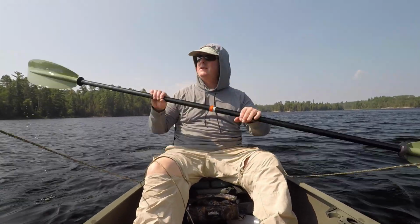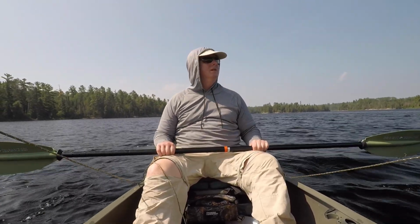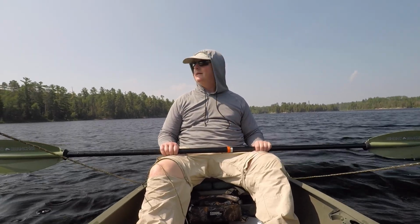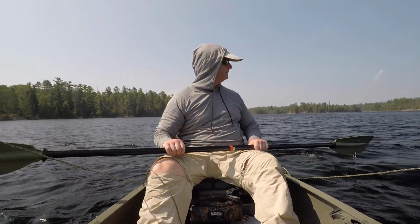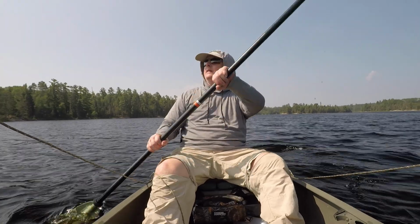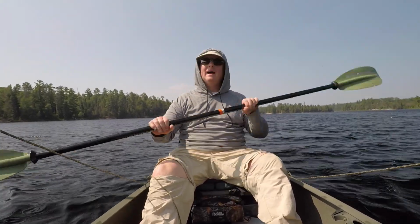So it's about 10 o'clock, day 2, and it's already about at least 80, probably working on 85. Sun is coming up high, clouds are kind of clearing, hazy. It's gonna get hot today.